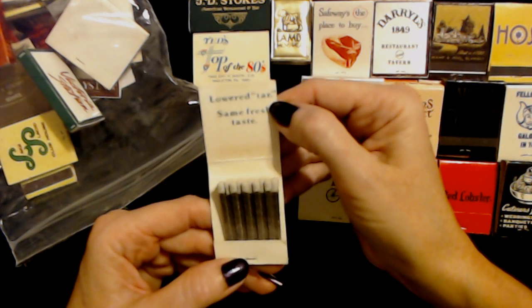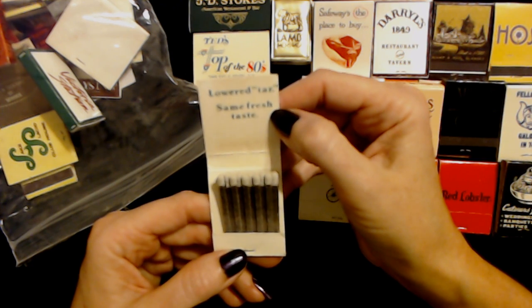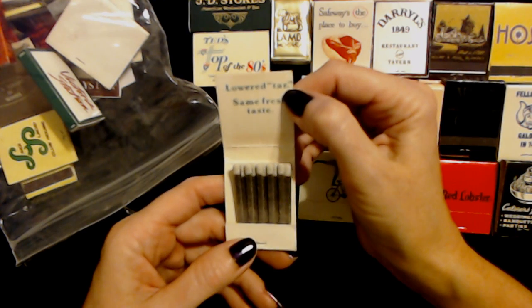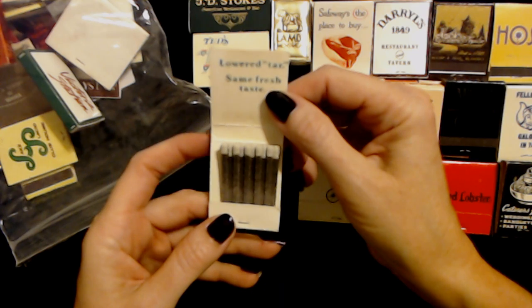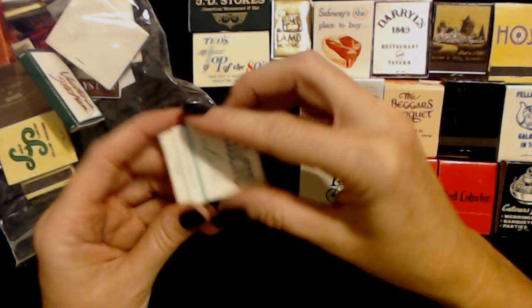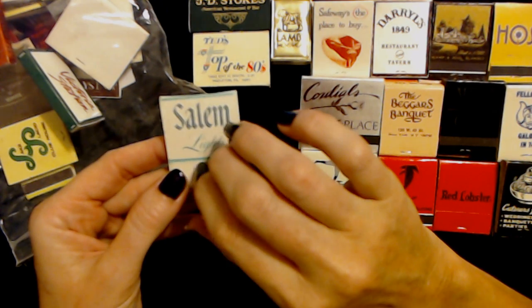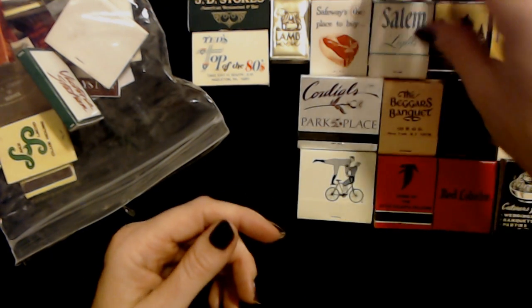Lowered tar in quotation marks. Same fresh taste. I guess they wanted the word tar to look less scary. So lowered tar. Don't think about it too much. Just smoke them. Same fresh taste. Oh, it's neat. Back when they were less than $1 a pack.